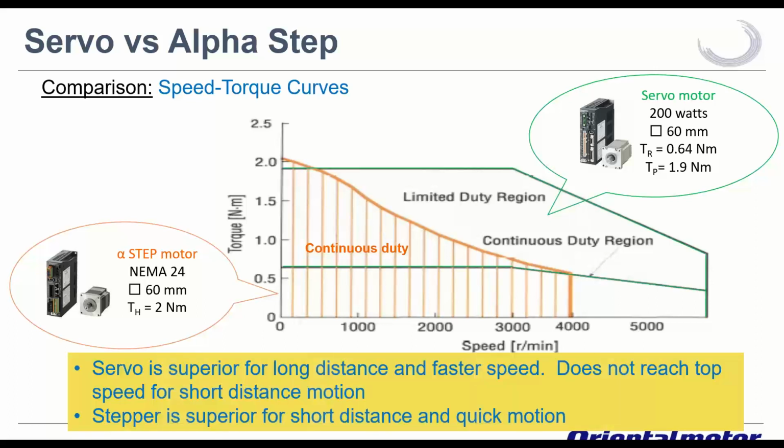So going off of some of the notes that we had from before, again, the servo motor system is still going to have that superiority for long distance and fast speeds. Achieving that 5,500 RPM speed is something that the servo system is going to do really well for those robotics and those textile applications. However, for those short, quick positioning moves, for some of those CNC machines, for 3D printers, other things that might be in the medical field where you're looking at a lot smaller of an application, you're not actually going to reach those speeds. So what's going to happen is the stepper motor is going to have that superiority for those short, quick positioning moves.